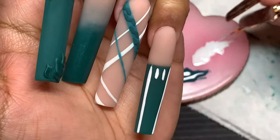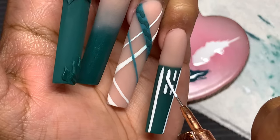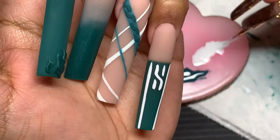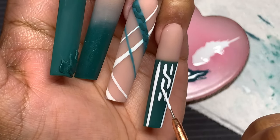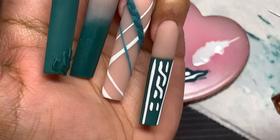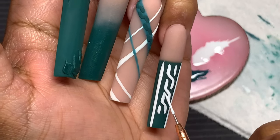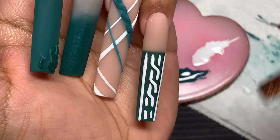I really, really like how that looked. So we're going to go ahead and do literally the same thing, you guys, as I did on that reel, and just do the sweater effect with the white, using, I think here I'm using my 15mm liner brush. I did use all three of the liner brushes that I have on the website to create this design, you guys, which I love.